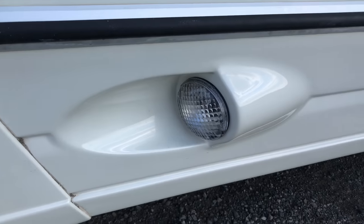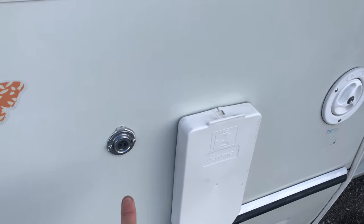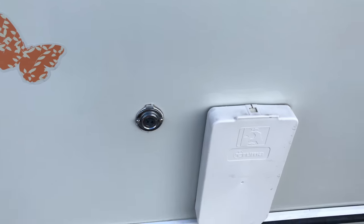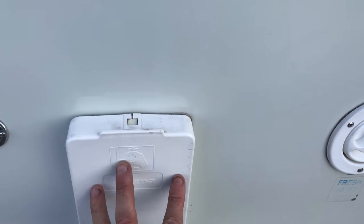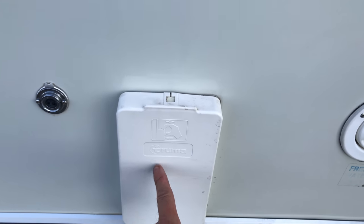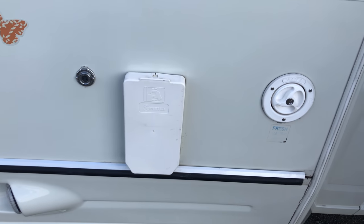Reversing lights here. We've got an outside 12 volts socket, so that's an outlet for 12 volts. That's the Truma exhaust, so that's the cover, and that's for heating the hot water on gas if you're wild camping. Fresh water cap.